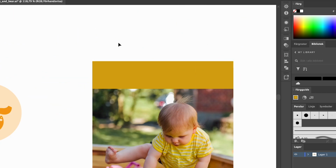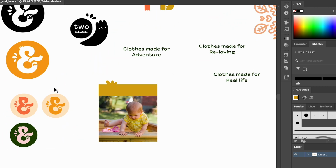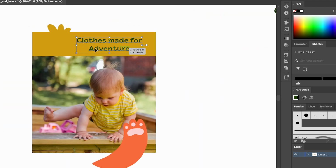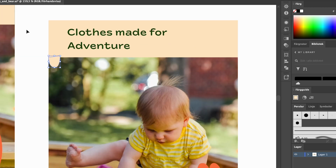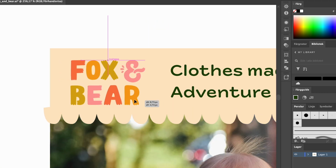Whenever you're creating a visual language, we're just trying to recreate and reuse different elements. So these little scallops, for example, are a great way to bring in that texture, that pattern that will make it recognizably this brand without just having the logo there. I absolutely adore this photo. I think it's so cute and it feels very in action, which I like.